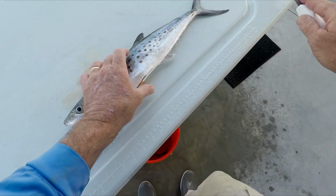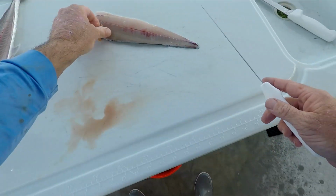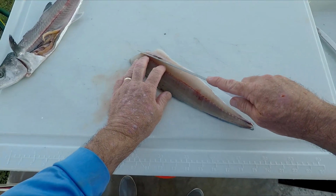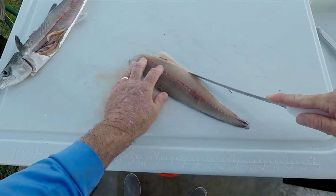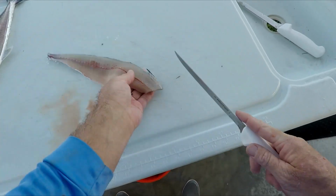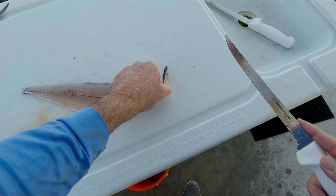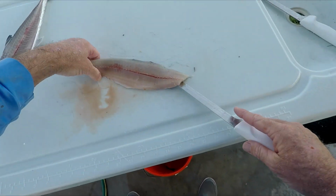And go ahead and cut it all the way off. And once you get to this point, go ahead and clean off any rib cage that you see. And if you left a little fins like this, go ahead and just clean that off and just make it look good before you deal with the skin.